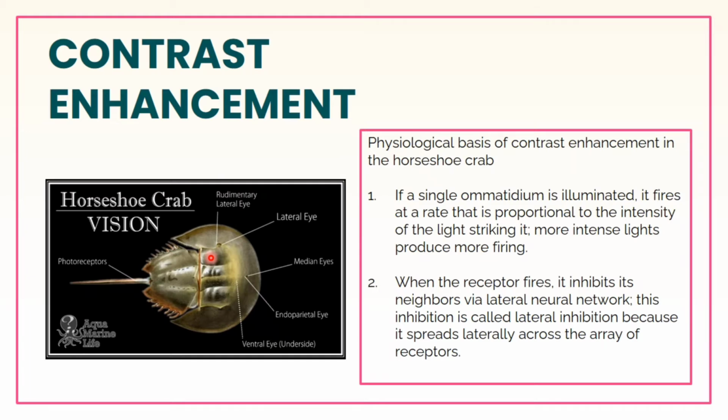In order for us to understand the physiological basis of contrast enhancement in the horseshoe crab, we must know two things. The first is that if a single ommatidium is illuminated, it fires at a rate that is proportional to the intensity of the light striking it. So, more intense lights produce more firing. The second is that when the receptor fires, it inhibits its neighbors via the lateral neural network. This inhibition is called lateral inhibition because it spreads laterally across the array of receptors. The amount of lateral inhibition produced by a receptor is greatest when the receptor is most intensely illuminated, and the inhibition has its greatest effect on the receptor's immediate neighbors.